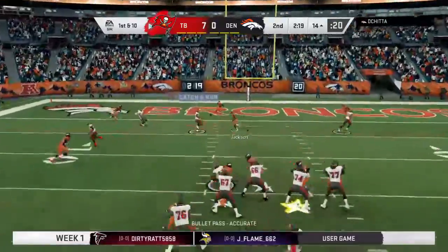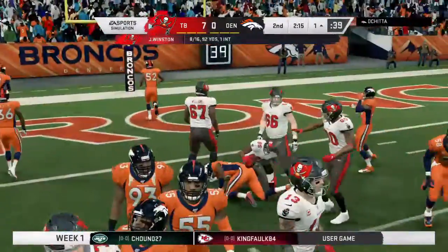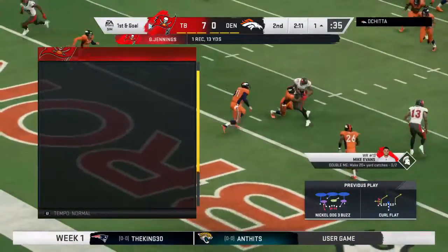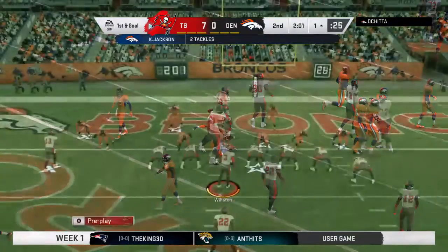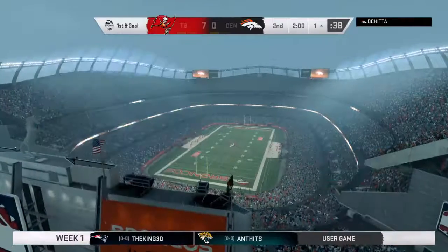From the red zone now, Winston. And it's caught. And he couldn't quite get there. Tackled down at the 1. Another nice gain, 13 yards that time, and another 1st down. 2 minutes on the clock, 2nd quarter, 7-0 ball game.